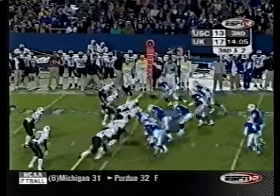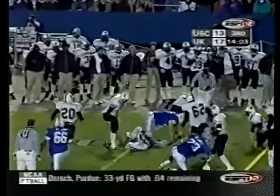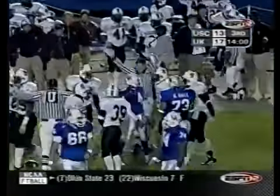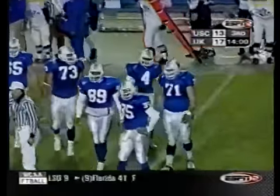They say around 4.8 in the 40. Amazing for a 290 or whatever pounder. Chad Scott, the 175-pounder, carries for a first down. And let's check in down below with Michelle Tafoya.